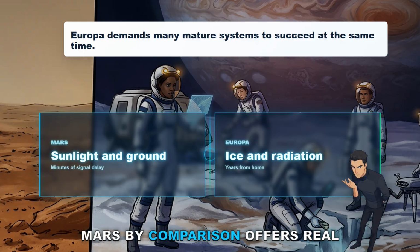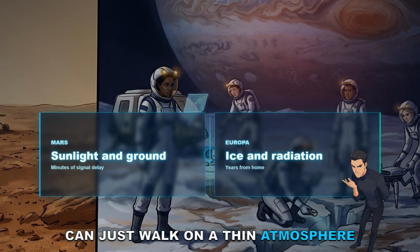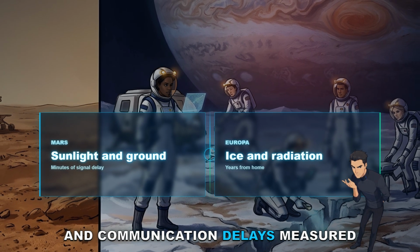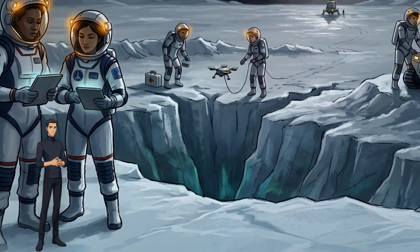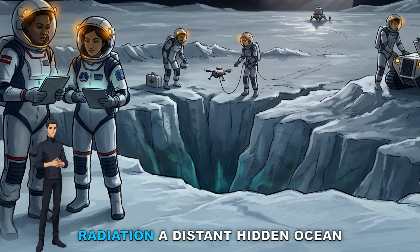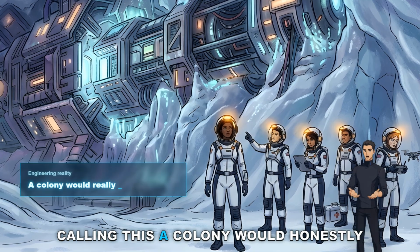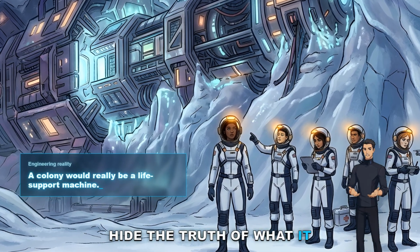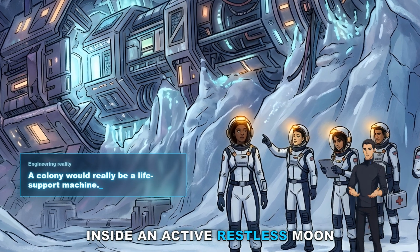Mars, by comparison, offers real sunlight, solid ground you can just walk on, a thin atmosphere, and communication delays measured in minutes rather than hours. Europa offers weaker sunlight, almost no atmosphere at all, brutal radiation, a distant hidden ocean, and a multi-year road just to get back home. Calling this a colony would honestly hide the truth of what it really is: a life support machine buried inside an active, restless moon.